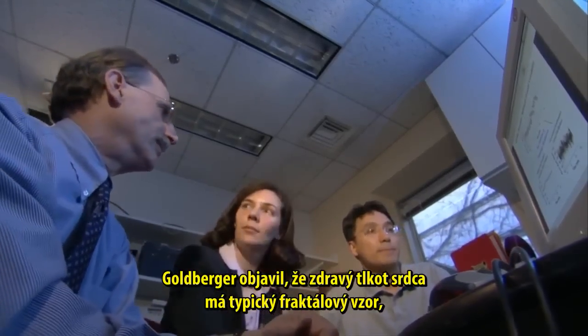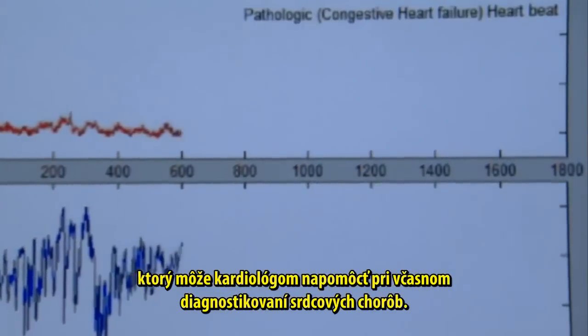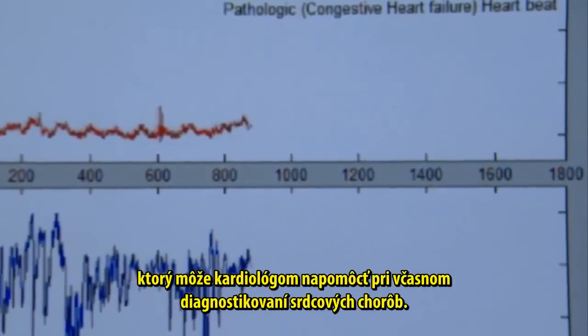Goldberger found that the healthy heartbeat has a distinctive fractal pattern, a signature that one day may help cardiologists spot heart problems sooner.